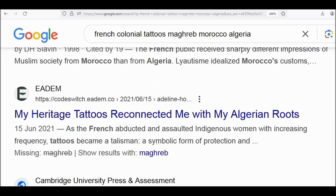For example, as the French abducted and assaulted indigenous women with increasing frequency, tattoos became a talisman, a symbolic form of protection. Well, basically, the French were raping people, and the people who came with the French. It was a horrible time, what was going on in North Africa and West Africa for many people. But not everybody was bad. There was things going on.